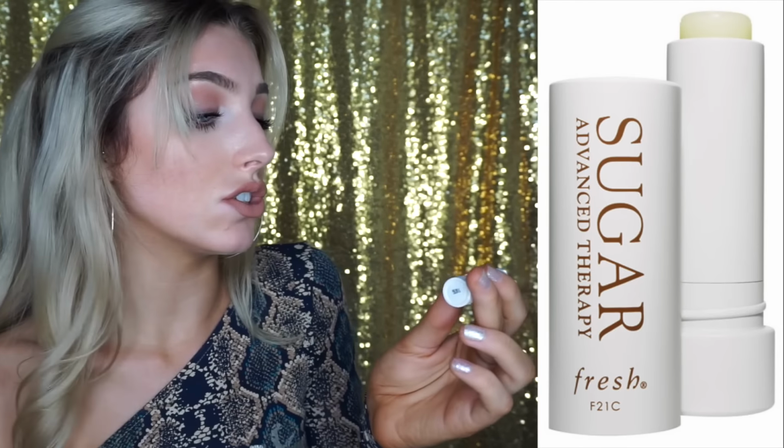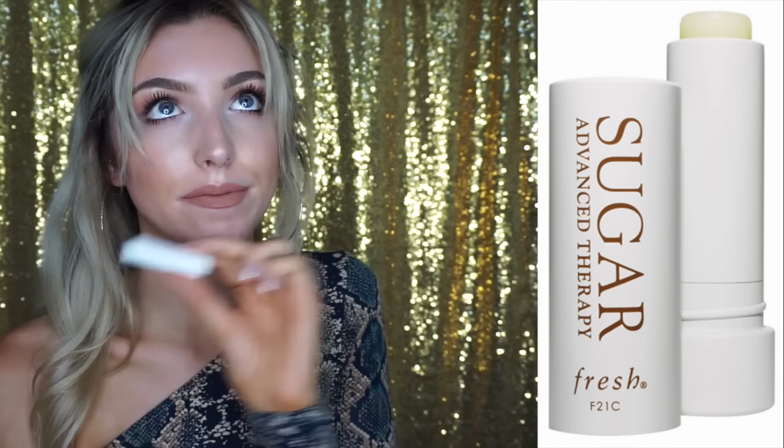It is the most hydrating lip balm I've ever tried. It is literally like pure butter. It just feels like butter on my lips. When I put it on, I cannot stop putting it on because it feels so amazing. This is by the brand Fresh and it's the Sugar Advanced Therapy Lip Balm. I have no more words for this. I've tried the rose lip balm that they have, but I love this one the best, the Advanced Therapy. Look for the Advanced Therapy and get it because it is the most hydrating thing you'll ever put on your lips.